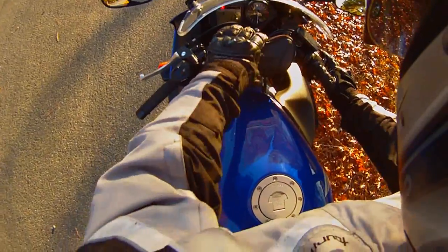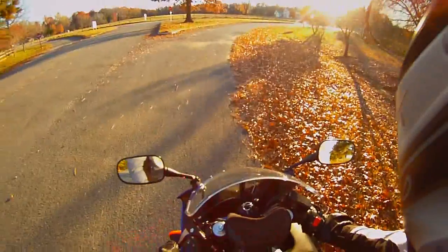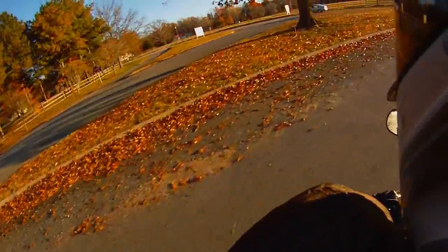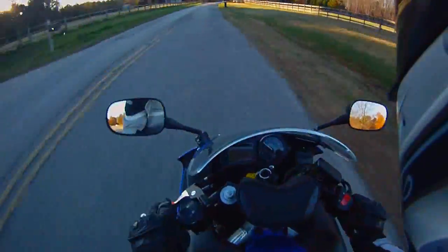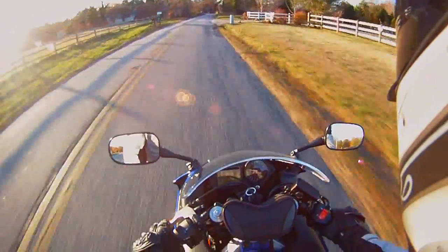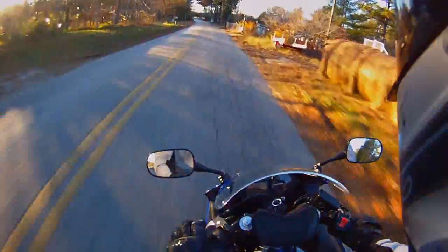I'm trying this new bag out. Well, it's not new. It's new to me. It actually came with my bike when I bought it. Ow! It's like a little triple tree bag.